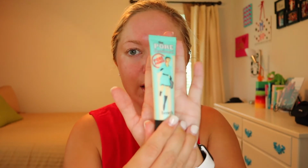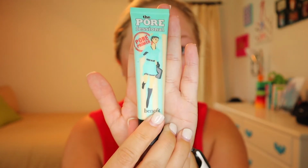Anyways, I was using the Benefit Porefessional primer. I used to struggle with pretty big pores, and I have a pretty oily T-zone. Most people do. So I just take a little bit of this. I don't even use it all the way around my face. Just mainly kind of in my T-zone where I'll get pretty shiny throughout the day. So you can already tell that's helping a little bit.